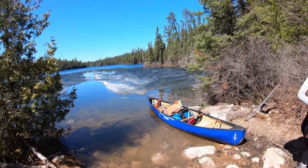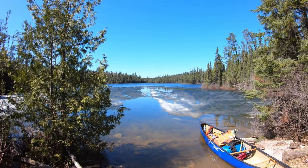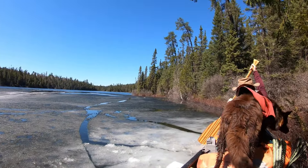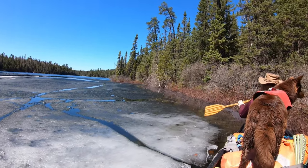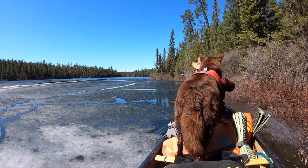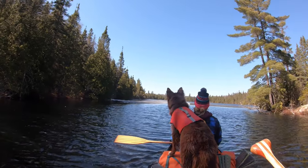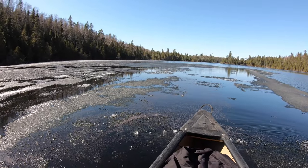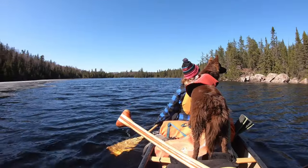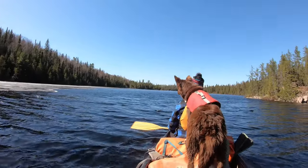All right, we got all of our stuff down here. As you can see, the ice is out even more, and we're just gonna punch our way through the slush here and get out into Path Lake. Just using the Royal X boat here as an icebreaker. These pieces are pretty thick still. There, we just came through another chunk of ice, but it's just mostly slush now.